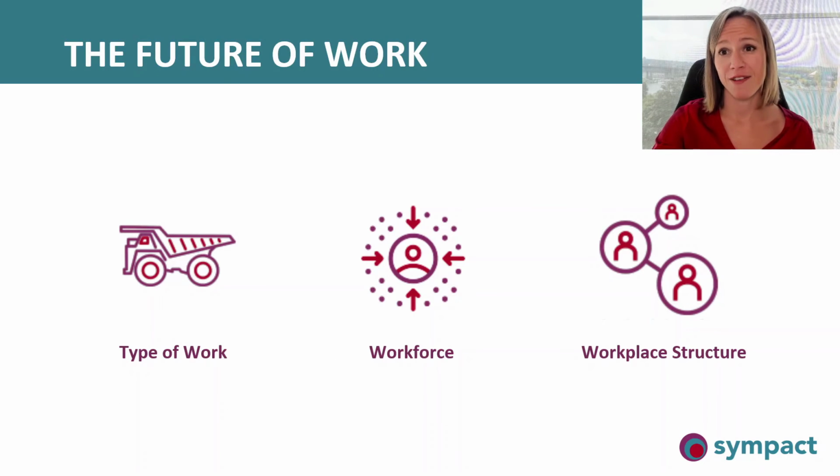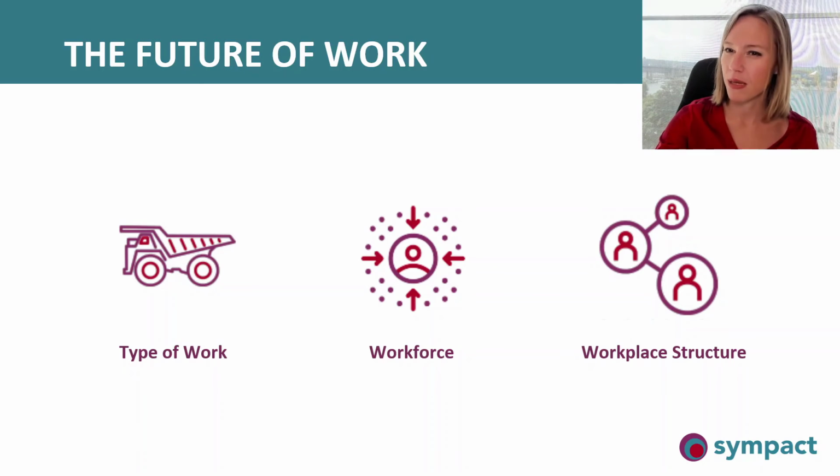Now, the focus of Mining 4.0, as you can see, is typically on business models and operational efficiency, underpinned by a lot of technological complexity. But what we don't see a lot of in the conversation is a focus on people. So let's dive into that a bit. What does the future of work look like in the digital or smart mine?